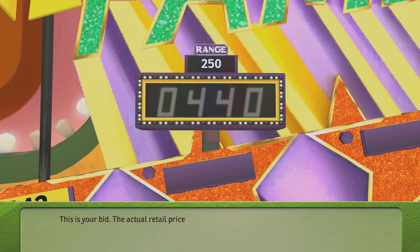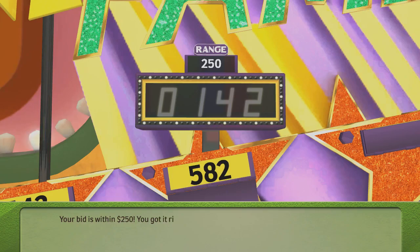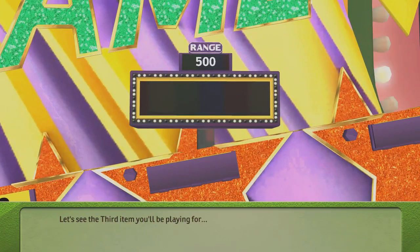How much do you think the prize is worth? This is your bid. The actual retail price is... your bid is within $250. You got it right. Let's see the third item you'll be playing for.